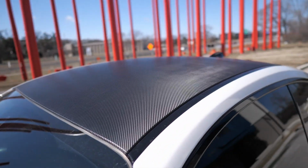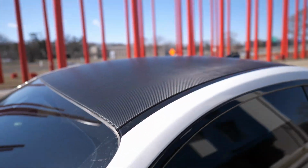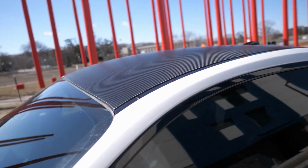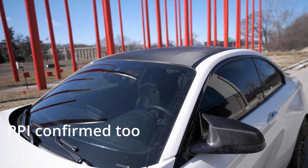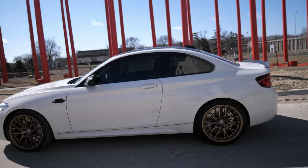The salesman, I asked him, is that real carbon fiber? Because these don't come with carbon fiber roofs, only on the CS. And I got the mirrors as well, so he had to get back with me on that. And I'm telling him, dude, these don't come with carbon fiber roofs. But once I got there, I confirmed that it is indeed a wrap. These wheels, my favorite part of the car, got the gold wheels powder coated.